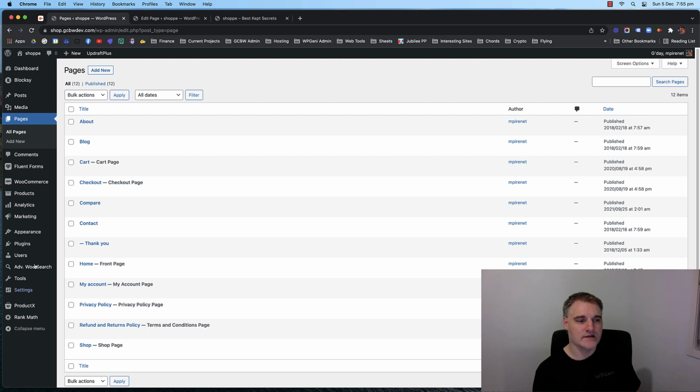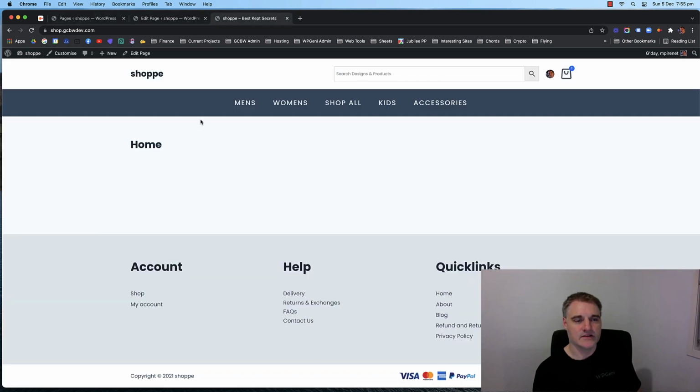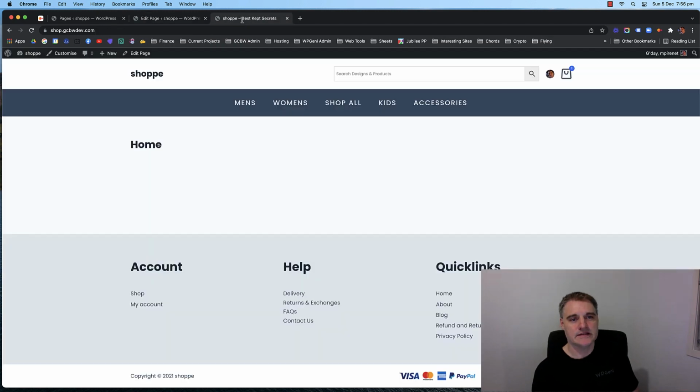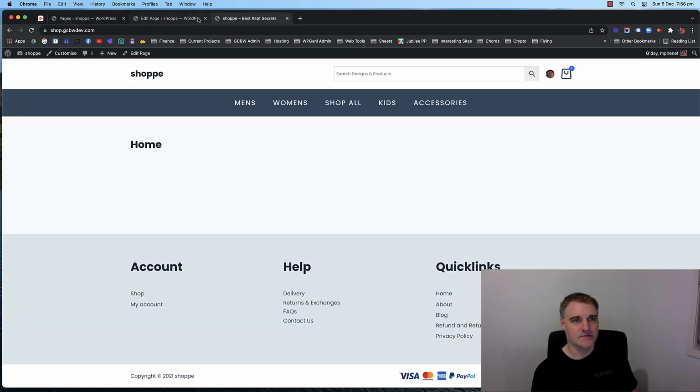So if I want to go to anything else in here whilst I'm building the home page, I can just click between each tab. I've got this tab open here, so I can preview. Once I've published the changes in the home page, I can then see it on the home page over here. So yeah. Oh, there is actually another thing that I needed to do in the customizer.